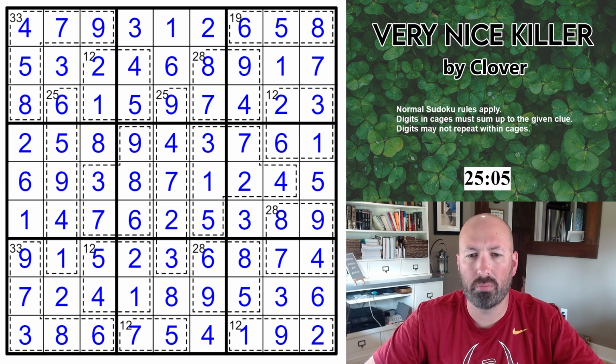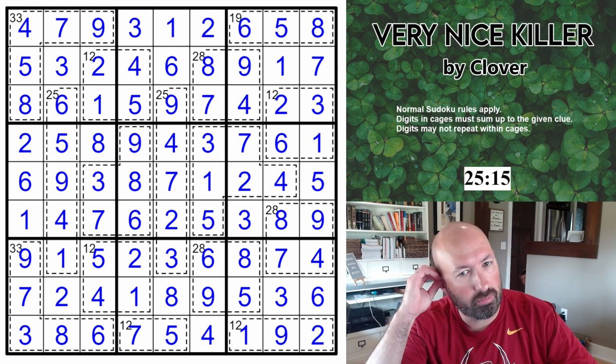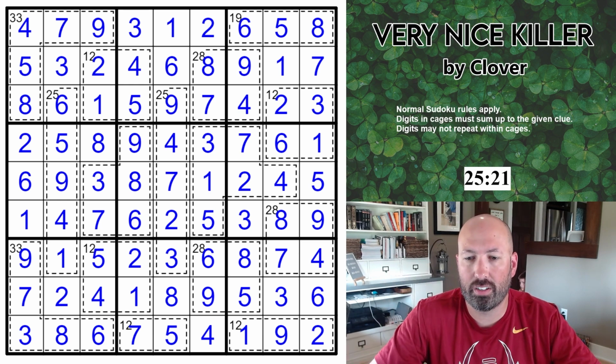It was like a solid 3, probably. It could have been harder if I didn't notice the 8, 9 thing. It would be interesting to know if there's another way to break into this. If you found another way, let me know. I'd be curious. And thank you, Clover, for the great puzzle.